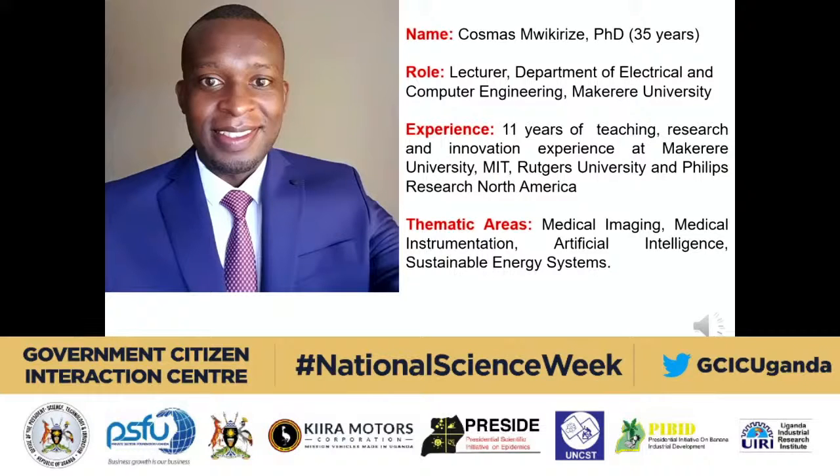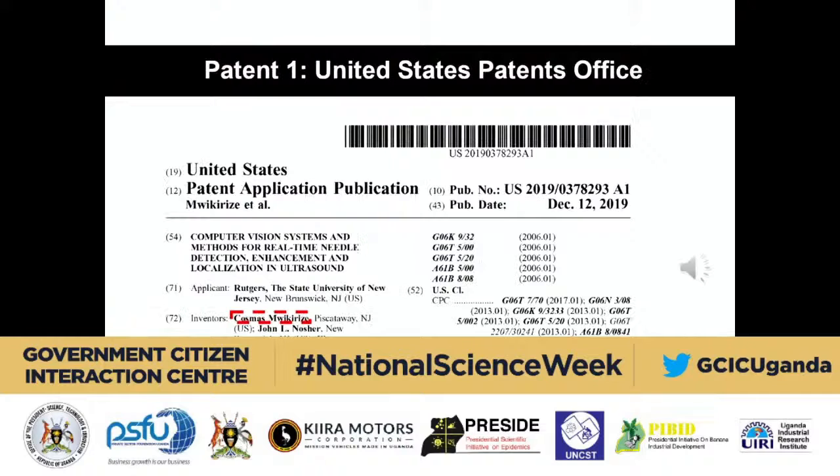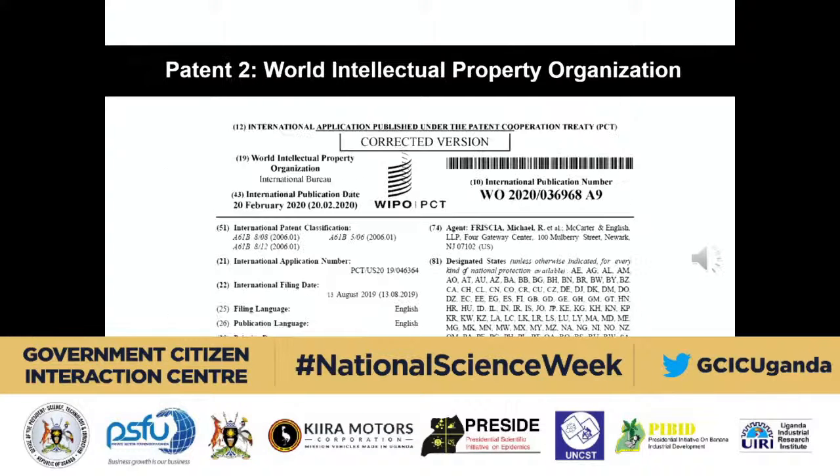His work focuses on medical imaging, medical instrumentation, artificial intelligence, and sustainable energy systems. From his research over the years, Cosmas has registered 5 patents. This is the first with the United States Patents Office. Here is the second with the World Intellectual Property Organization.